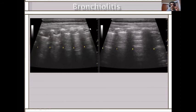Okay, you tell me about this. Can somebody tell me the finding? Don't tell me the diagnosis, just tell me the finding. A lines, B lines. So let's start with this. There are A lines. Yes. Okay, there are B lines, but they do not reach to the end, and they are 1, 2, 3, 4, 5. Okay, there is increased echogenicity. There is some air bronchogram. Mild bronchiolitis.